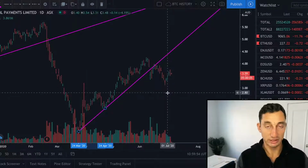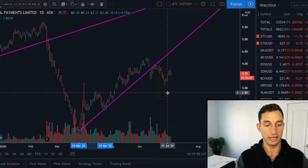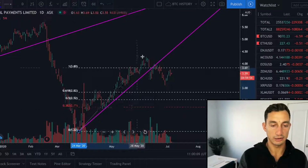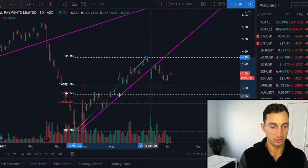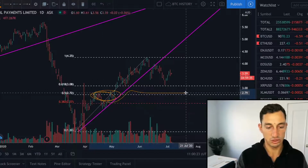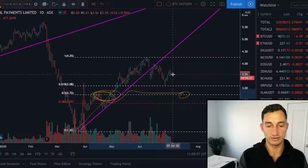Let's use the same tool again. You can see how easy this process is to continue to repeat when you know what the tools actually do. So we're just going to use the Fibonacci tool again, anchor it to the low, anchor it to the high. And again, these figures line up beautifully with the 50% level. There's 50%, all old highs. 50% out here is around $2.70, $2.80. So we could see EML come back and test 50%.